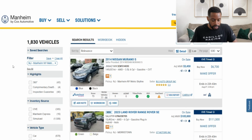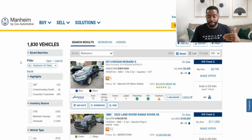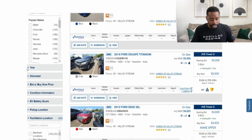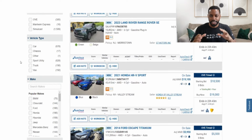And this is where you can also set up the filters for the cars that are going to be coming up as well. And I really would suggest doing this because, of course, let's say you're going to an auction that has like 5,000 plus cars, you don't want to be taking the time going through every single listing. That'll take too much time. So let's say setting up a filter of a year range or odometer range that you want, or anything like that.